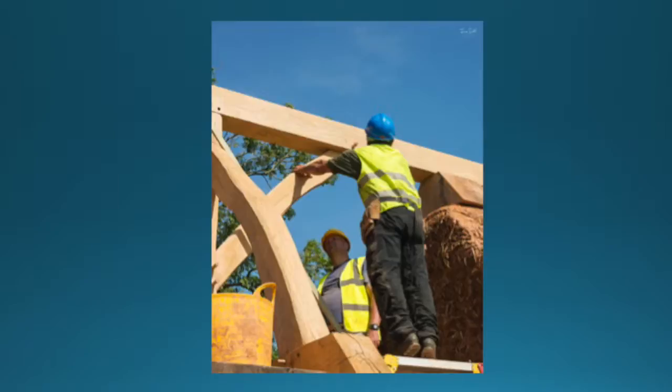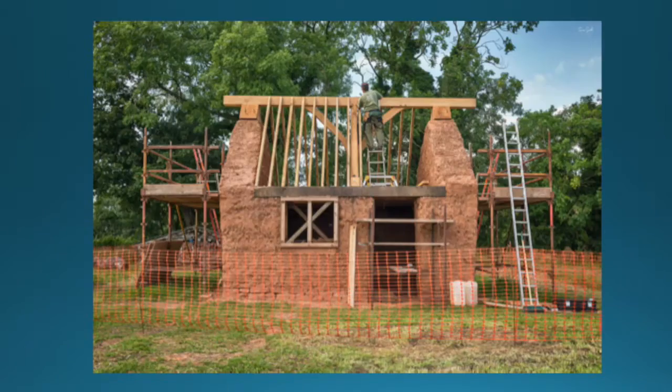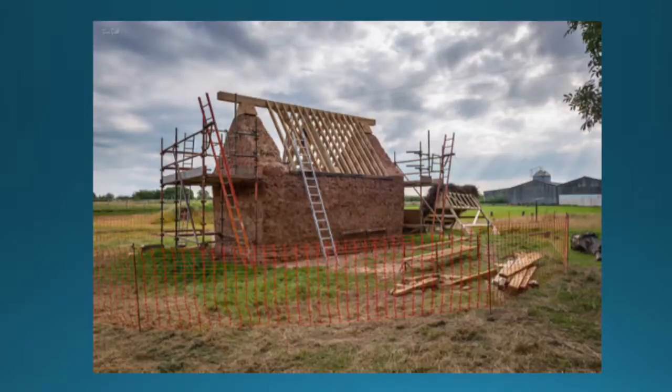And so that is the timber work on the roof, a really beautiful feature of the building. And the rafters going on, again in oak. Because we're going to be leaving this building as a partnership, it's the last Heritage Forum this project will be doing, and the project finishes in June.